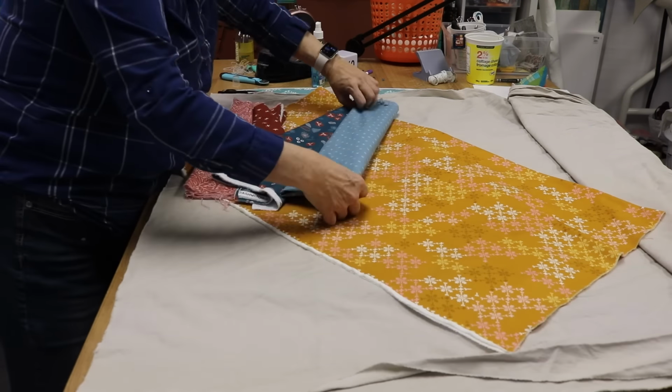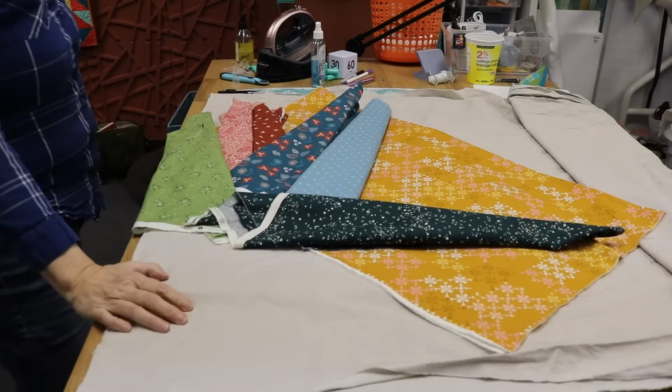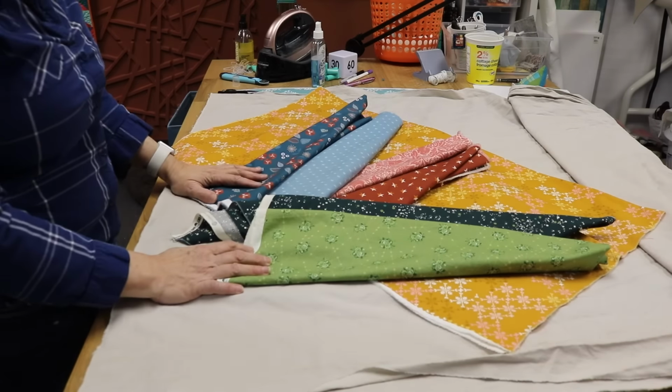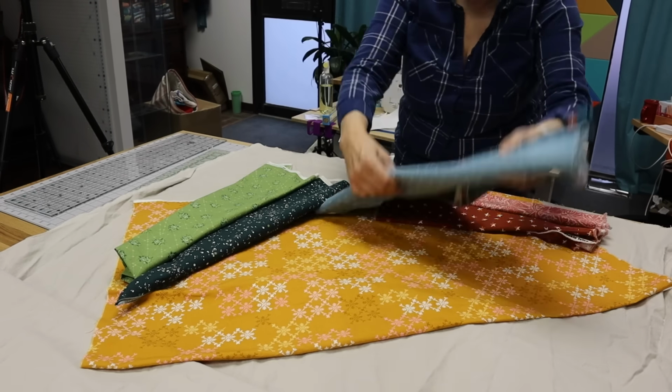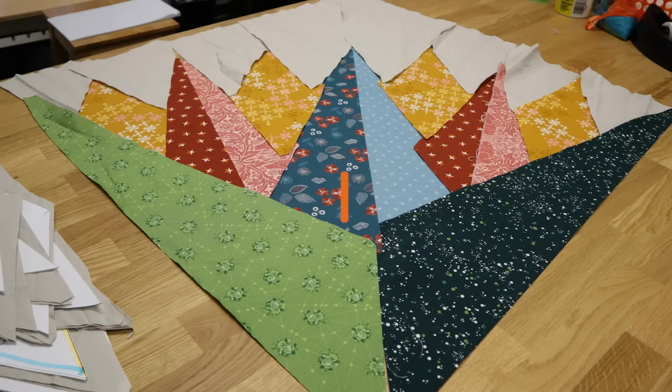I make it a habit, before I cut, to lay all the fabrics out in roughly their final size and shape. And I arrange them like the block, just to confirm that my choices are playing nicely together.